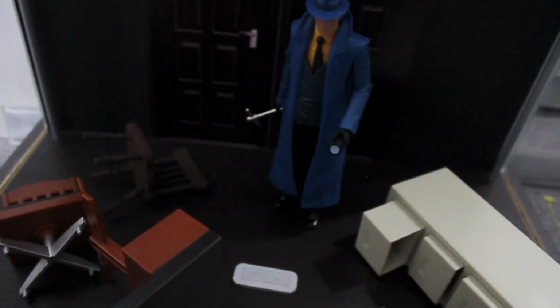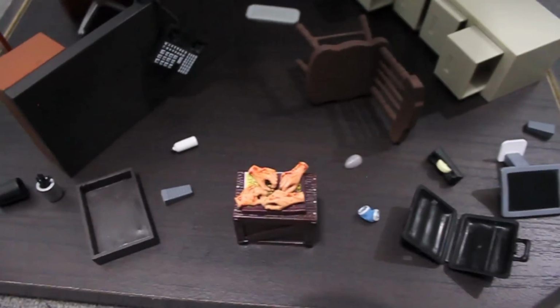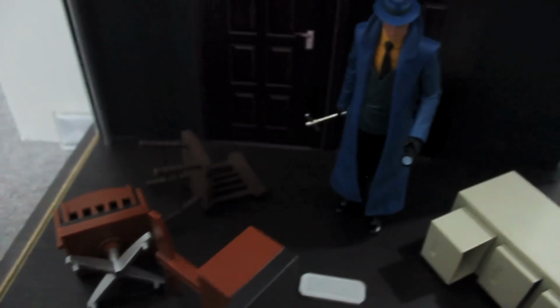This could be a contest entry. I have to figure it out still. So yeah, just utilizing the props. Got the Question figure, and pretty much an office is destroyed, and there is one clue. Bunch of chopped off hands on a book. Question's holding a flashlight, holding a tire iron.